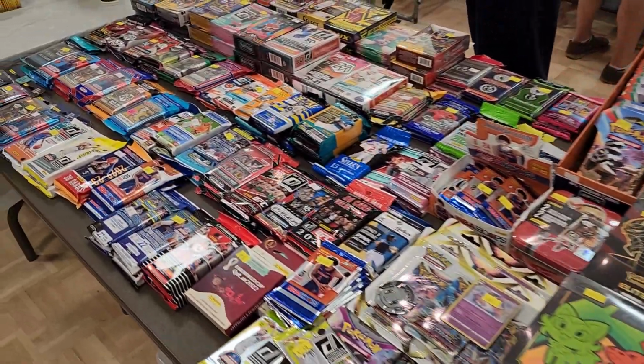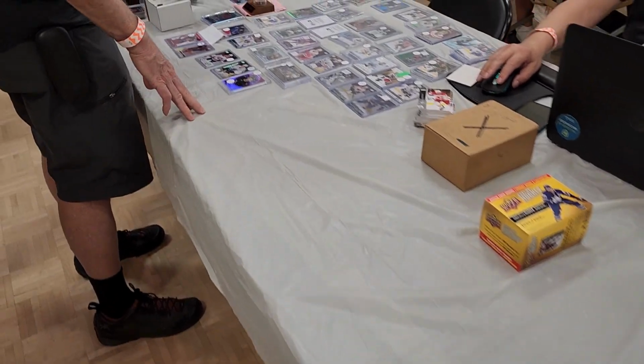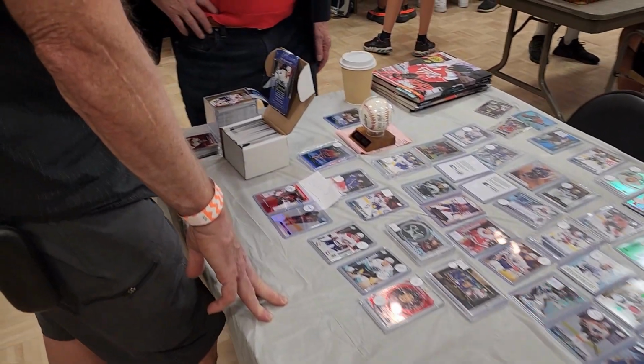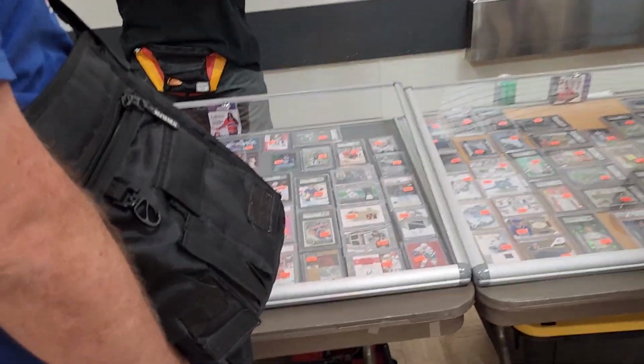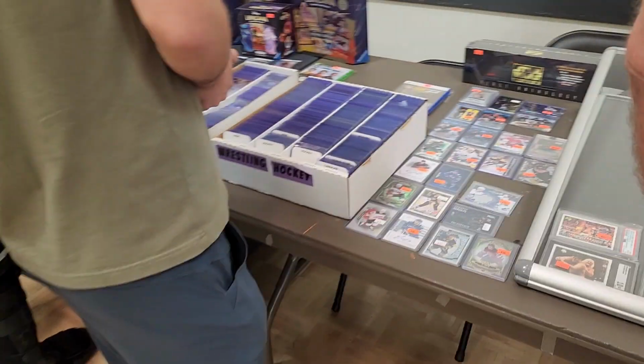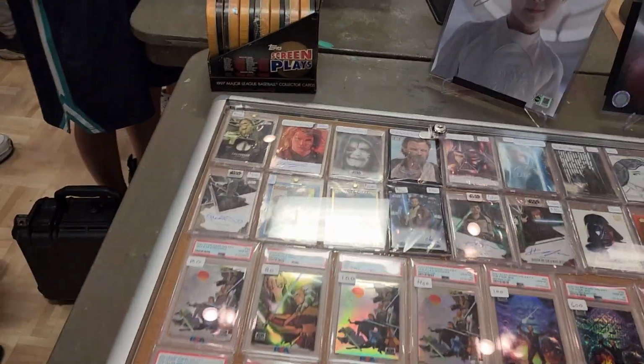Insane how much sealed stuff there is on this table. I wonder how he got that. He just knows a guy who knows a guy, I don't know. I'm very interested in becoming an authorized dealer, but unfortunately you need a brick and mortar store, which, in Vancouver, is kind of impossible.